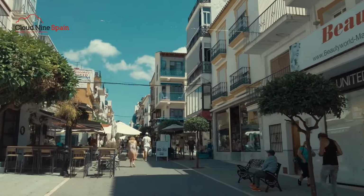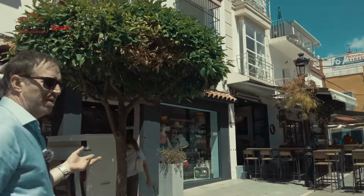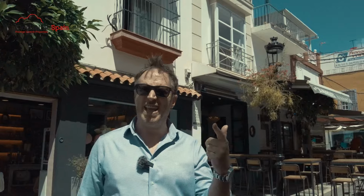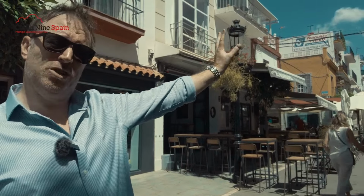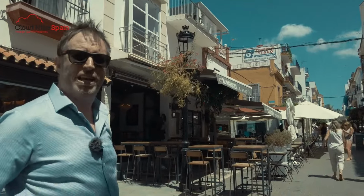So on the left here, they're setting up one of my favourite bars, which is, I forget the name of it, but it's actually one of the Dutch bars here. So it's owned and run by Dutch people. And whenever they have, is it the King's Day in Holland? I can never remember. They always go mad here and they have a Dutch menu. And then at the top, near the square where the church is, there's also another Dutch bar. So there's two very well-known Dutch bars here in San Pedro.